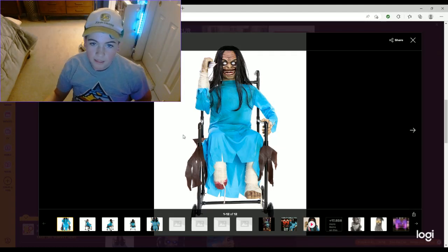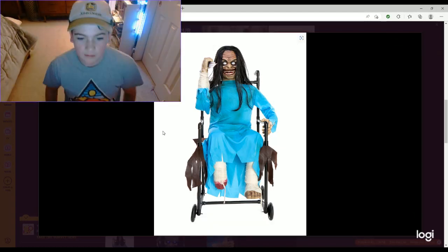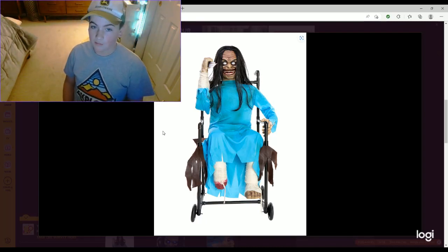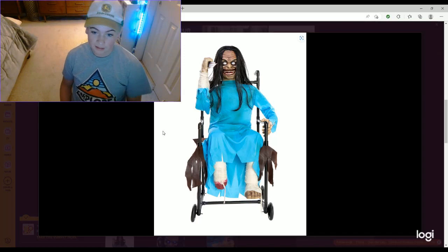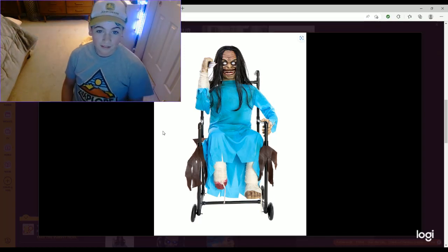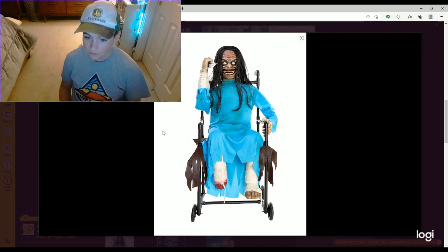Yeah, so this one is really awesome. I love it so much. It's really creepy. And actually the wheels do function. So maybe at Halloween, if I did get this one, I could put batteries in it and roll it around. Or maybe I could just use it as a static. Yeah, but they do actually function.